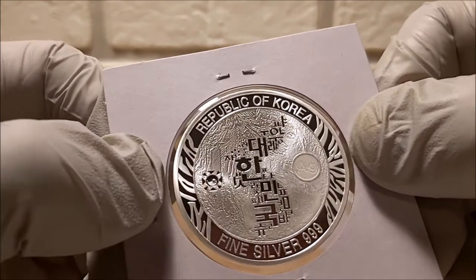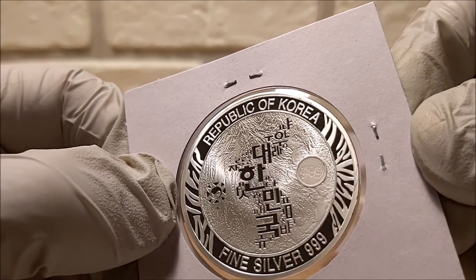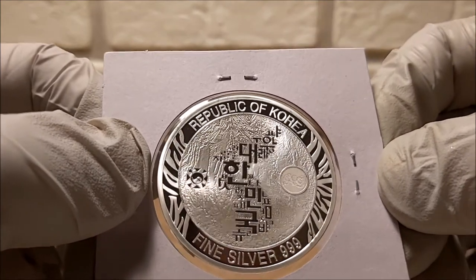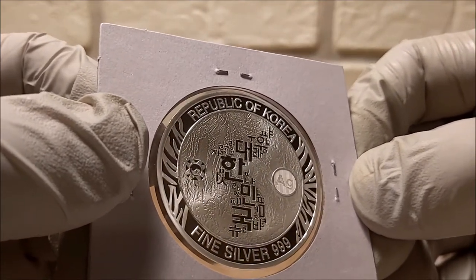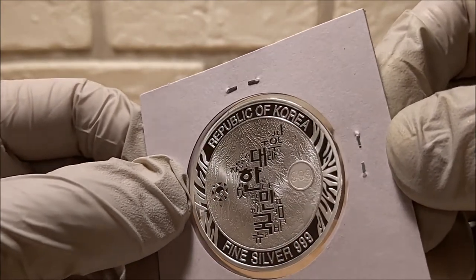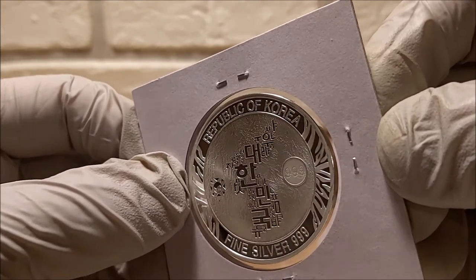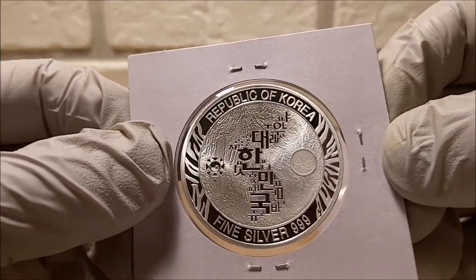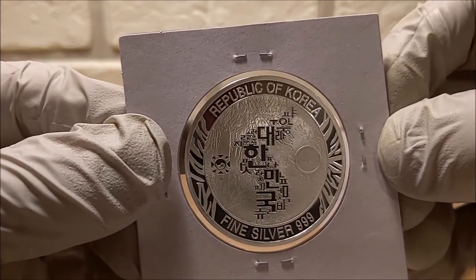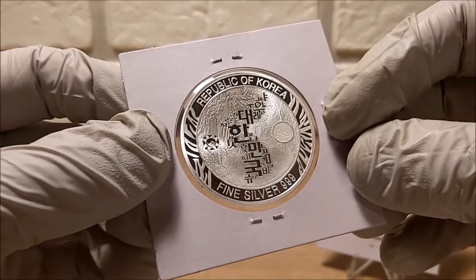It has KOMSCO's mint mark, and then it has their security feature, AG, and then when you shift it over, 3/9. So that's cool. So you can see they're pretty good, AG, and then shift it over here, 3/9. So it's a little different than the security feature on the 1 kilo bar that I showed you, where it says silver in Korean, actually. But all in all, it's a really cool coin.